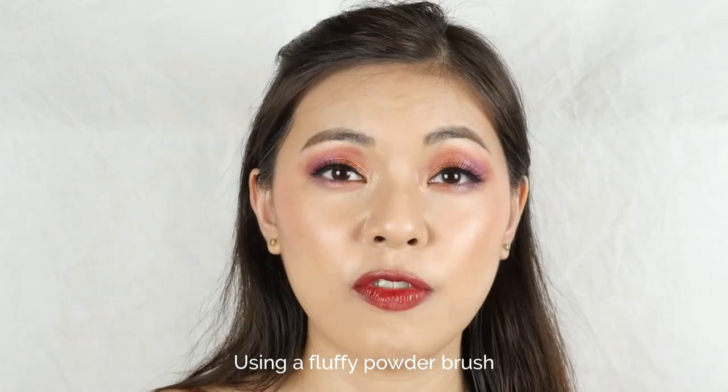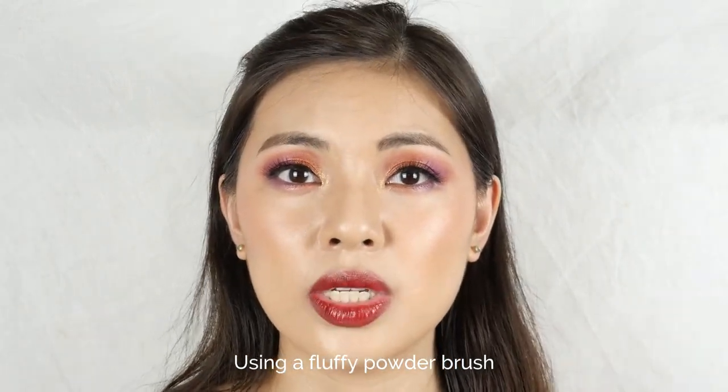Yung oil control niya for me is up until 5 hours. Beyond that, medyo hindi na comfortable dun sa shininess ng aking face. And considering na dry yung skin ko, I am wearing it right now. As you can see, I don't know if you can see na medyo may pagka-shiny na yung aking, especially itong area na to. Pero okay pa siya sa akin. This is like 3 hours of wear na makeup.